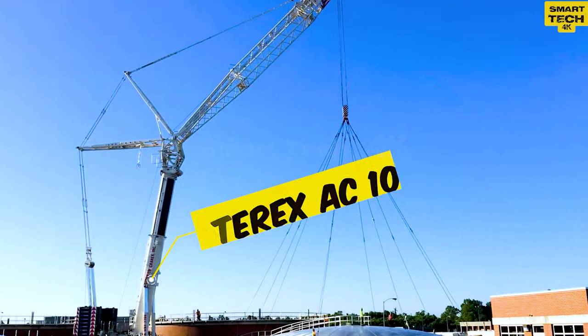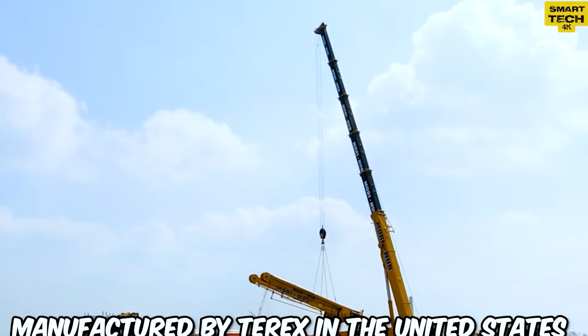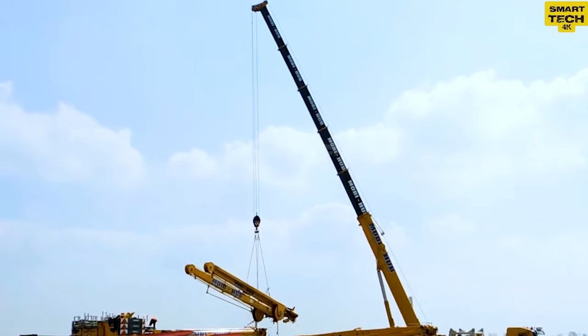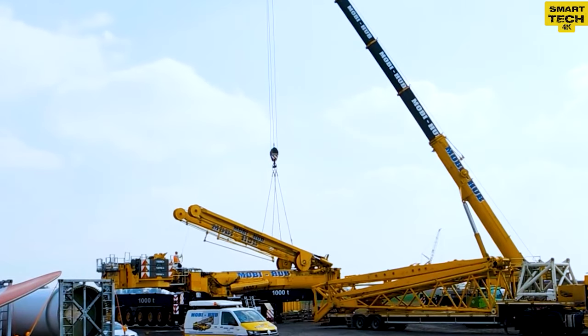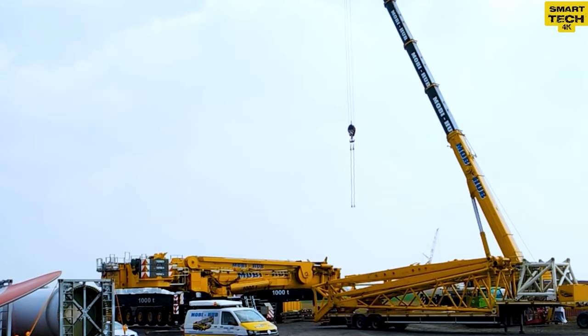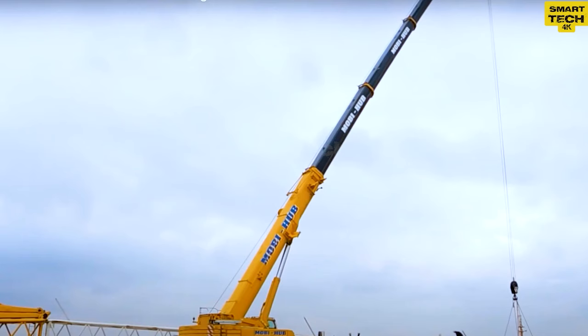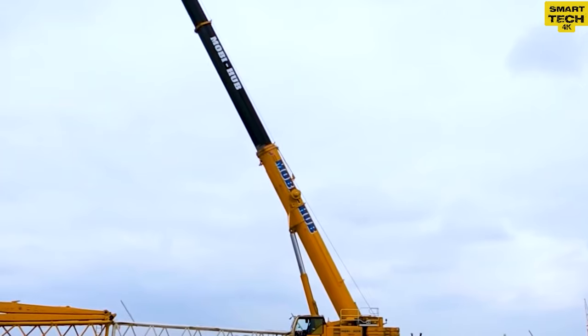The Terex AC1000 is a powerful and flexible all-terrain crane manufactured by Terex in the United States. The Terex AC1000 can lift heavy loads up to 1,200 tons. With a lifting capacity of 240 tons at a radius of 3.0 meters and 72.5 tons at a radius of 18.0 meters. The main boom has a length of 100.0 meters, expandable to 160.0 meters.